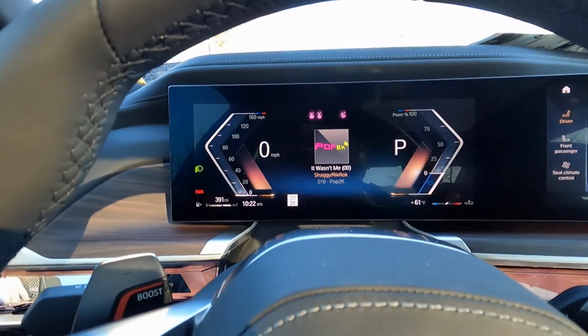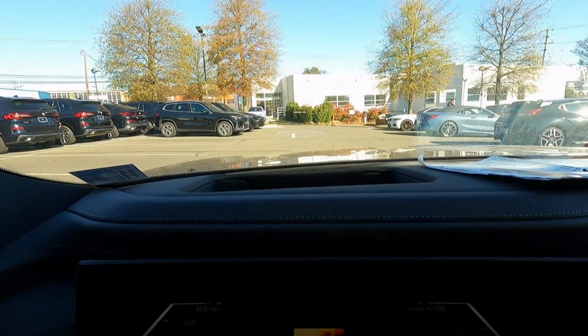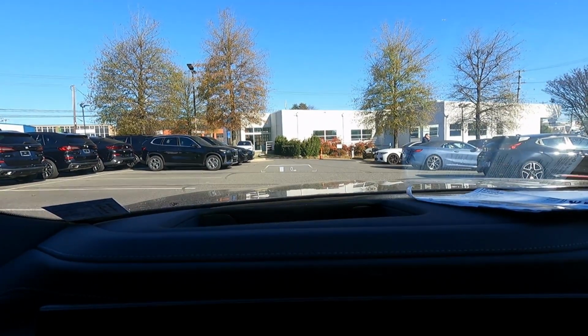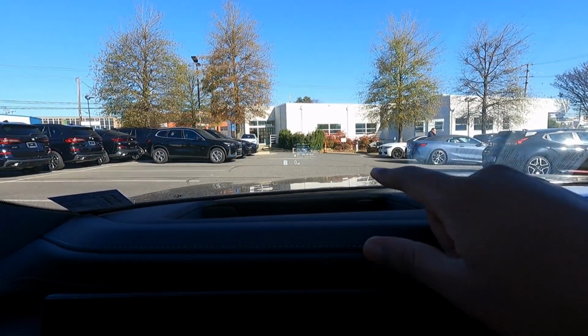Over here you do have a head-up display. Let me show you guys that. There you go. So you can see up top, you do have a clear, crisp head-up display. So you have your speed as well as the speed limit in the area. You can customize it, so that's your standard view. And then you have a more advanced view. You can see your radio controls right there.